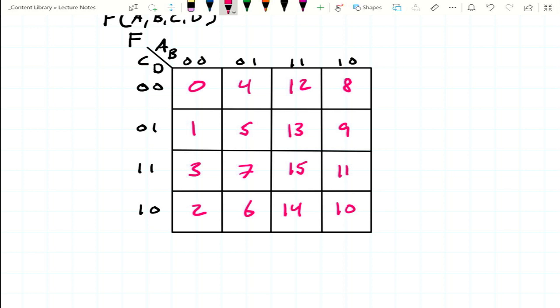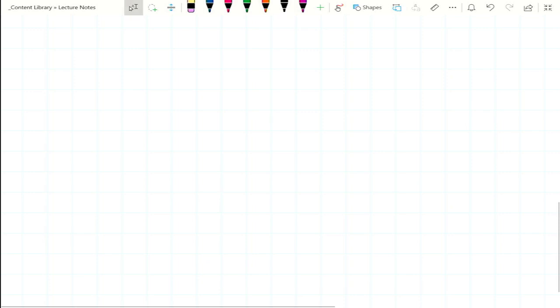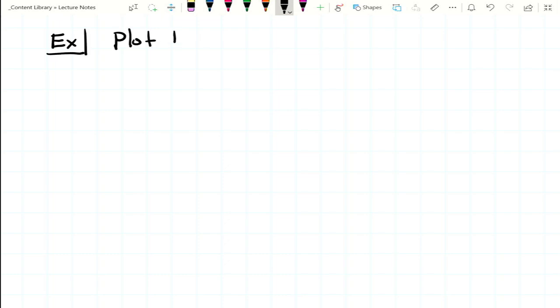All right. So now let's go ahead and just work out some examples. And that's actually all we're going to do today, is just hammer out some interesting examples, and we'll probably get out about 10 minutes early or so. All right, so first example. I'm going to say plot the given Boolean function on a map.